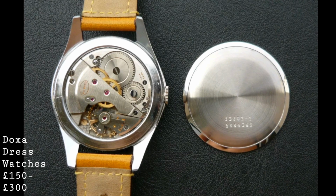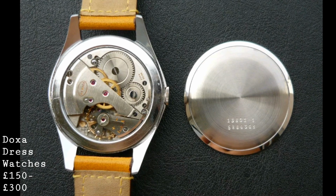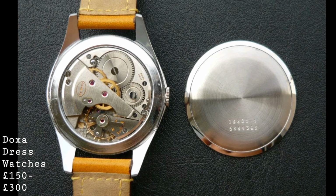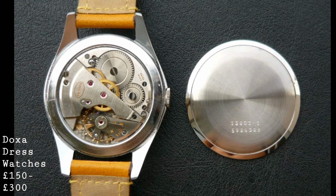Though I must say a lot of the movements are clearly very easily serviced due to their fairly simple 17-jewel architecture. And as a result of this, these do make watches which are quite interesting if you're looking for a timepiece which is a vintage piece, but that you intend to wear quite regularly, not necessarily as a daily piece, but certainly as a watch that will remain in rotation.